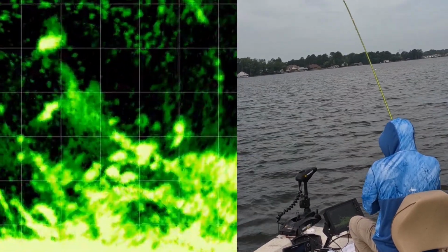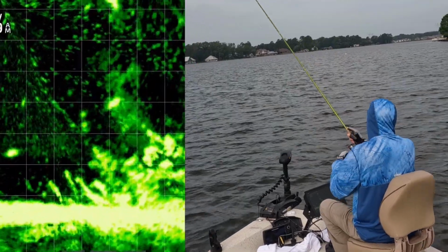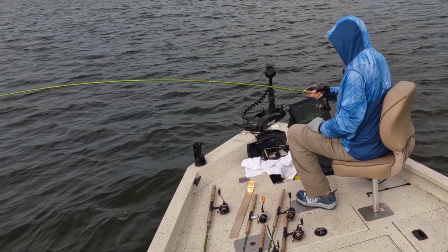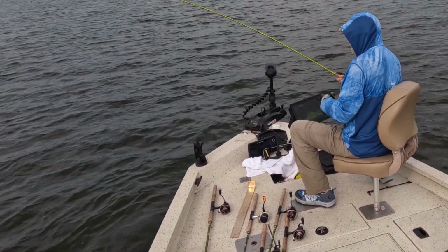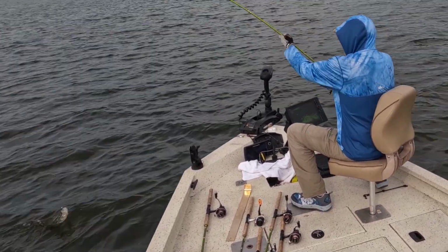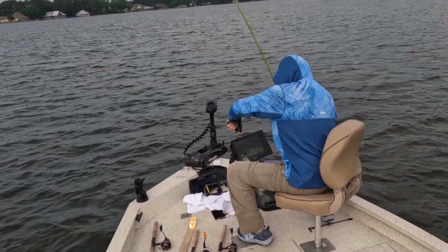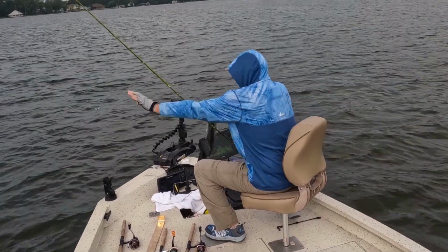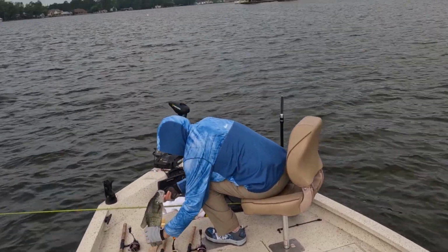There's one, 10 feet out. That's another good one. Dang, these are some big ones. A big white crappie. Get up here. Dang. Get the size of this thing.